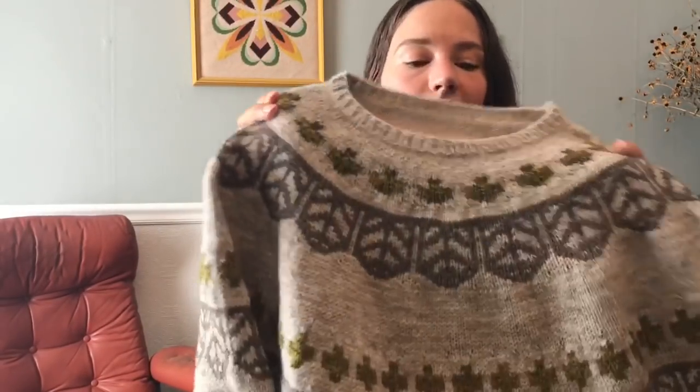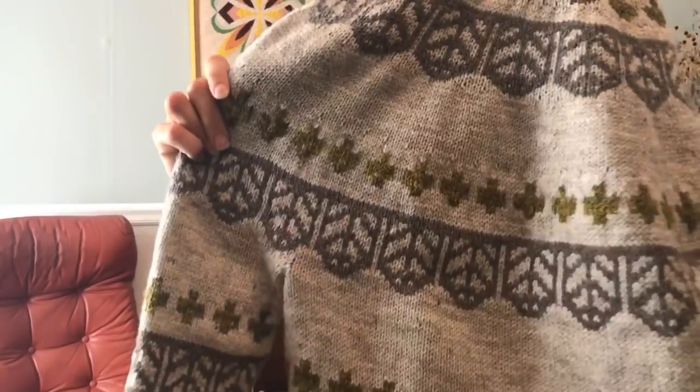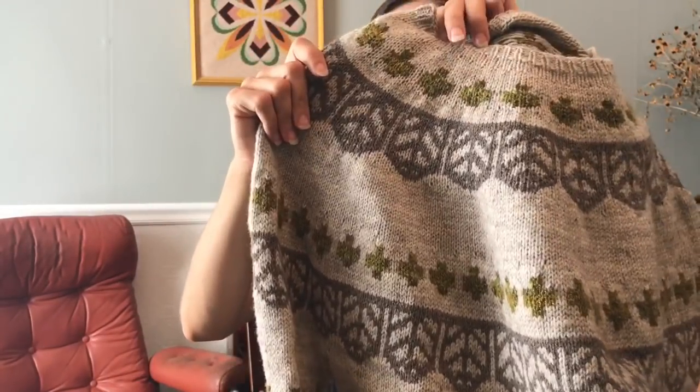And then the flag yarn, this gray color, which is not dyed, it's a natural gray. It's funny because it has a lot of dimension to it, but compared to the heathered yarn and the variegated yarn, it looks really flat. The color looks really consistent.